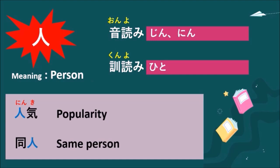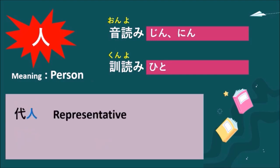Same person. How do you read this word? Dojin. Representative. How do you read this word? Dining means representative. Venice. How do you read this word? Shonin. Shonin means Venice.